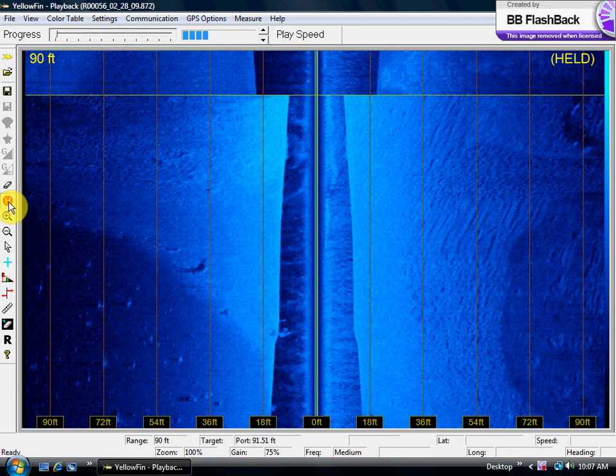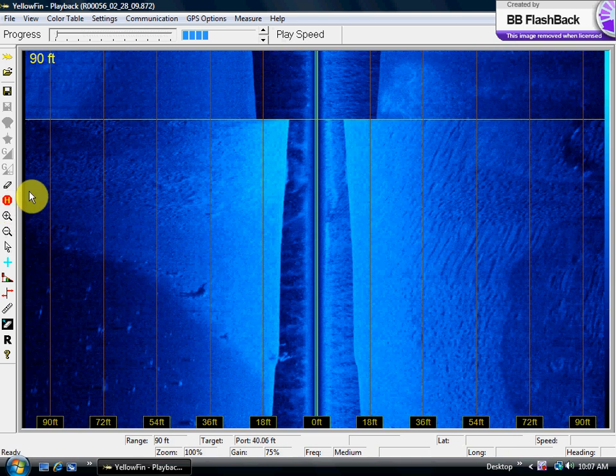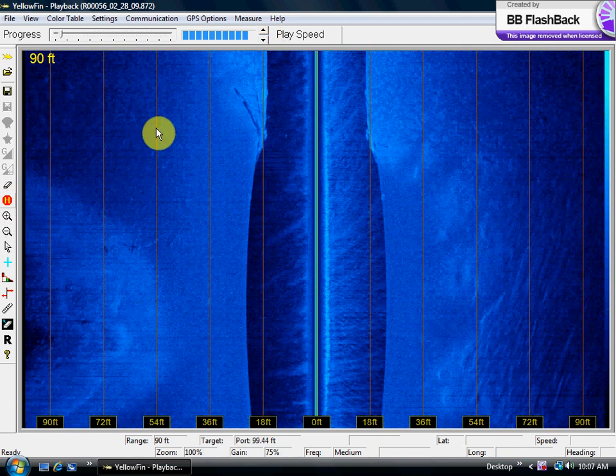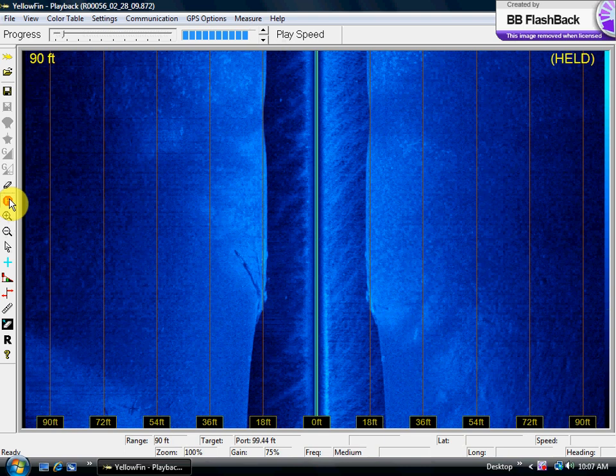I'm at the north end of Western Branch, so hopefully that was educational, and like I said, I'm still learning this thing. There's a lot to learn, and it's almost like learning another language. You've got to learn to interpret shadows, but that's what it's all about, is shadows.